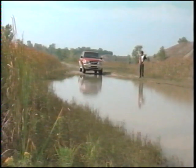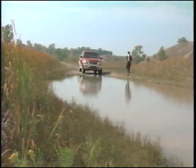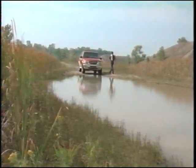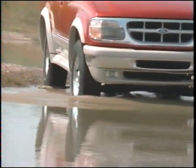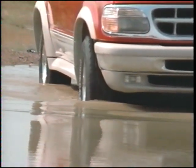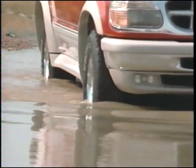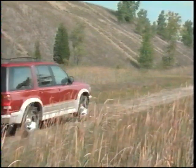Water is not only equally challenging, it can hide hazards not apparent from the driver's seat. So before you attempt to cross any stream or bog, check to see how deep the water is. Make sure it's not so deep it will go over your hubs. When traversing the water, drive slowly to avoid splashing. You don't want to drown out your ignition system.